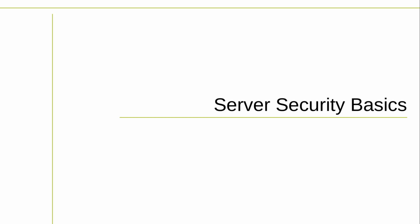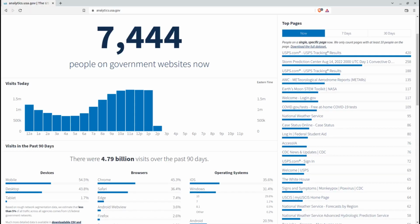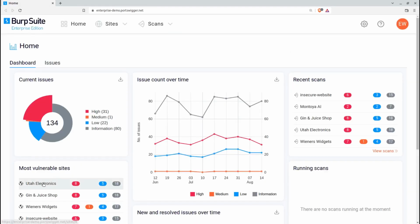The very first thing that the phrase server hardening should bring to your mind is software patching. Nothing says, I'm in charge here, like an OS that not only isn't properly patched, but is too old to be patched. Did you know that over the last 90 days, there were more than 334 million visits to United States government websites from computers running unsupported versions of Windows? I'm talking about Windows 7 and older. Don't be that user.